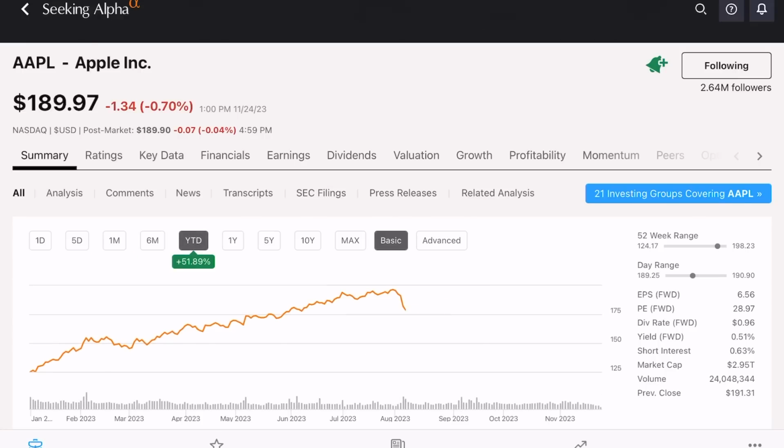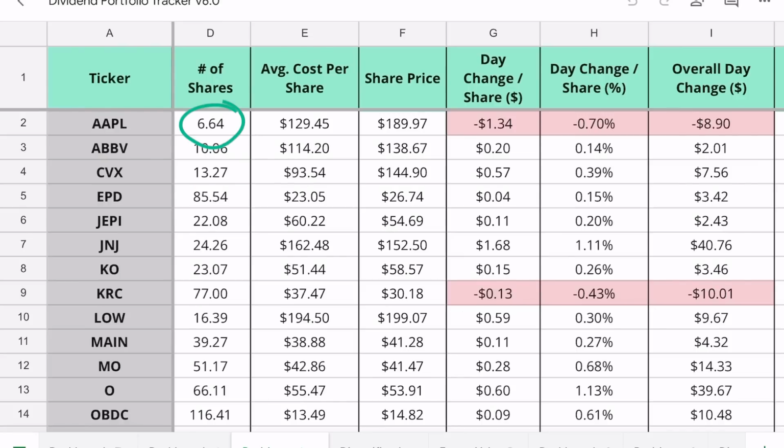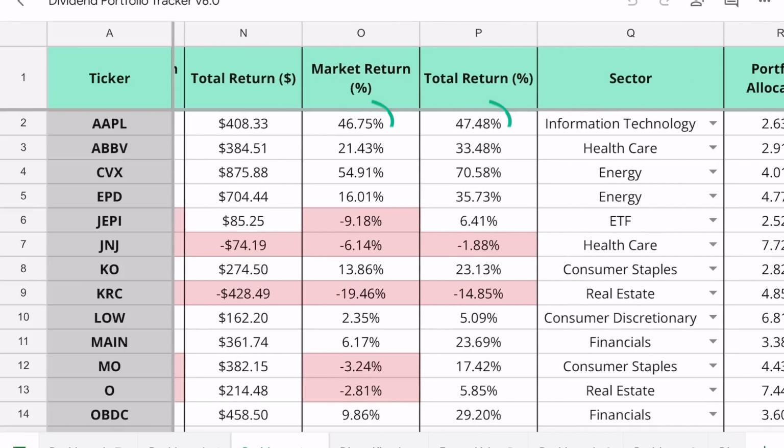And zooming out, looking at their year-to-date performance, this is even better. They're up 52% so far in 2023. Looking at my position real quick, I have 6.6 shares of Apple at an average cost of $129.45, which is really sweet. And if we scroll over, guys, the share price return and the total return are going to be pretty similar. We've got 46.75%, 47.5%. Let's call it an average 47%. But either way, it makes Apple one of the best performers in my portfolio.